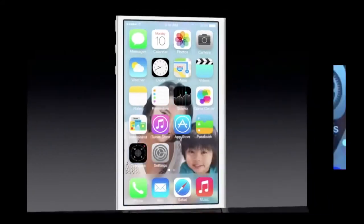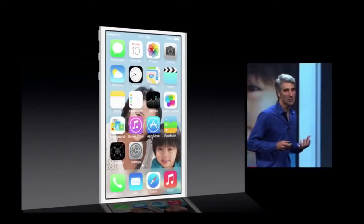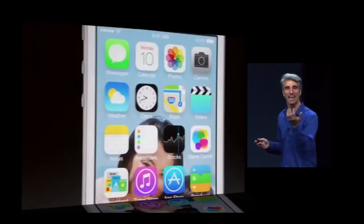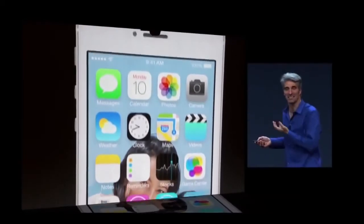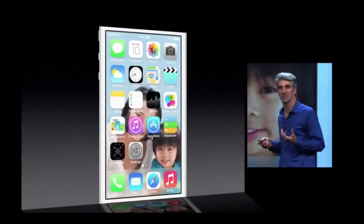You know, we like pictures of our family there. And now that liveliness actually carries through to the home screen, because as you move the device in your hand, it actually tracks your motion and has parallax that you can see behind the icons. It's really incredible. And it carries over across the system, this liveliness.